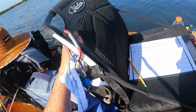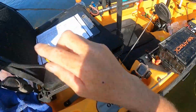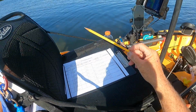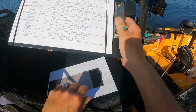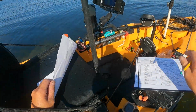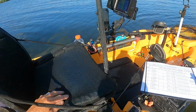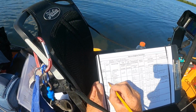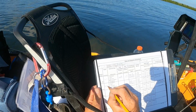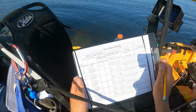While I'm waiting for that, I'm going to dry my hands here. Ooh, don't want to fall. So first off, here's the worksheet. This is what we did last year. I printed one just for reference. So first off, it's the same depth. So it's 0.9. I'm going to say it's fine sand and mud.